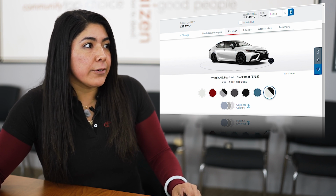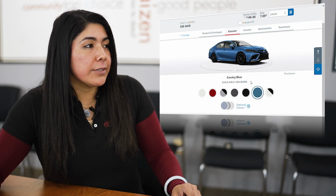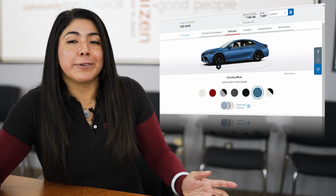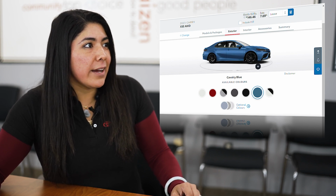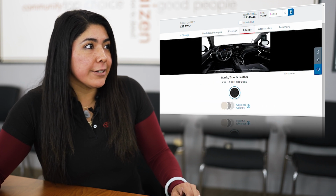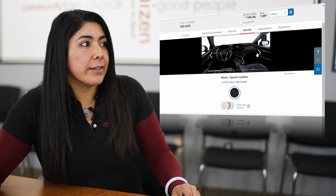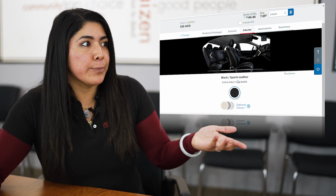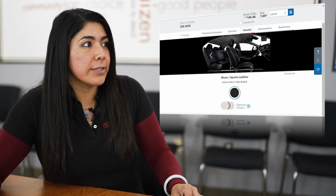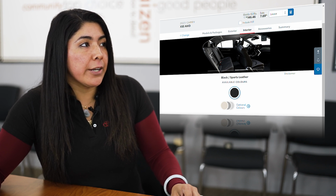Then after that, go to windshield pearl. Me personally, I'm just gonna do the cavalry blue because blue is definitely my favorite color, and that is what it would look like. If you scroll down or press interior, the interior tab is gonna show you exactly what your interior is gonna look like, the color, and whether the seats are fabric or leather. This one comes in the sports leather, and you can see that it also comes with your panoramic sunroof.